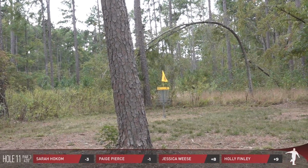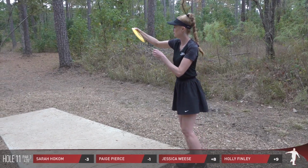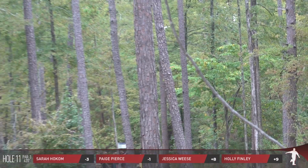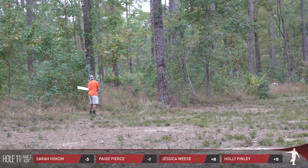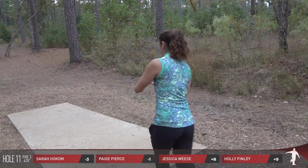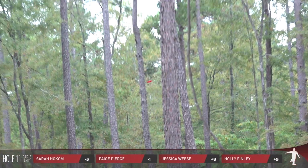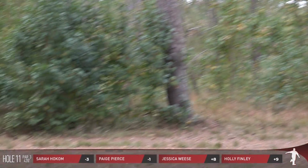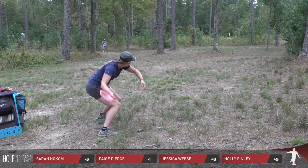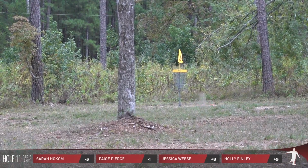Whew! Oh my gosh. She threw that shot every round really, really well, and even got the birdie the second day. So we'll see if she can make that putt today. Just put the Starlight Boss on an angle, hoping to get as much distance as I can. I'm playing this hole for a 3. Jess leaving it a little far right, and those trees are tall in front of her, between her and the basket. It is really thick over there on the right side. Not a place you want to be.